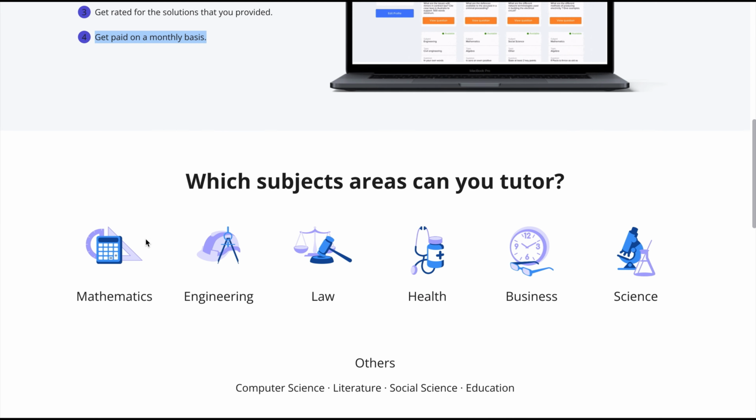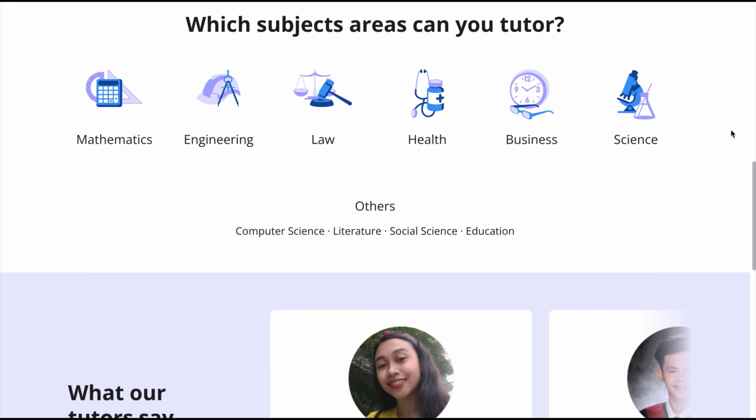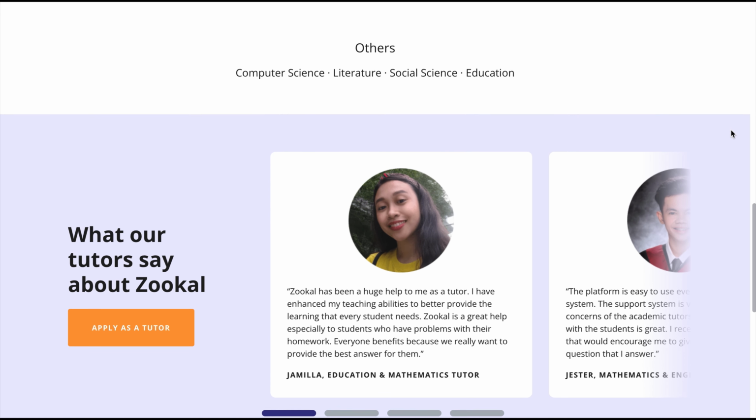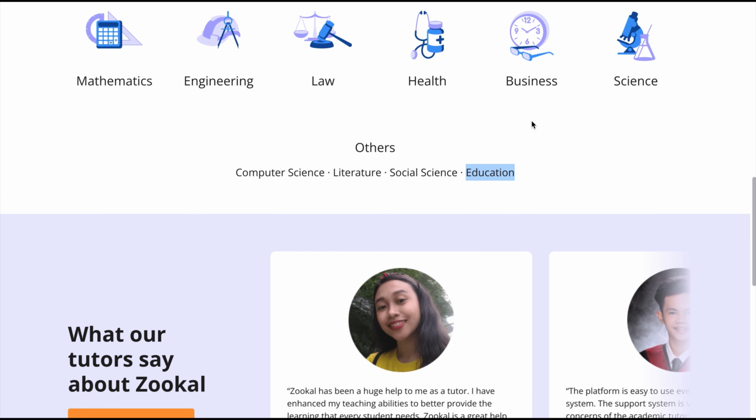With regards to the kind of subjects that you can actually tutor on a platform like Zookal, you can either be a mathematics, engineering, law, health, business and or finance tutor. You can even be a tutor for more than one subject if maybe those are the qualifications that you have, which is absolutely amazing because obviously it increases your chances of being chosen and or getting paid on a platform like Zookal. Other subjects that you can also look into are computer science, literature, social science, as well as education, but they just have a wide variety of subjects that you can actually help to tutor.